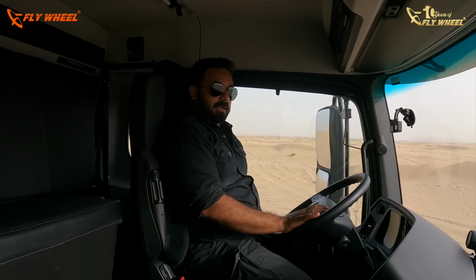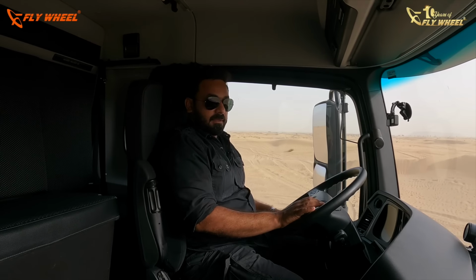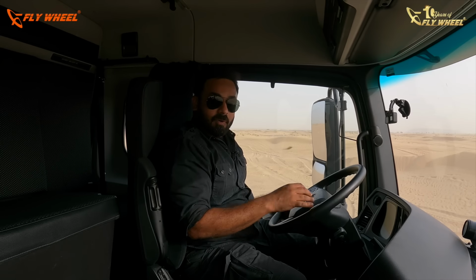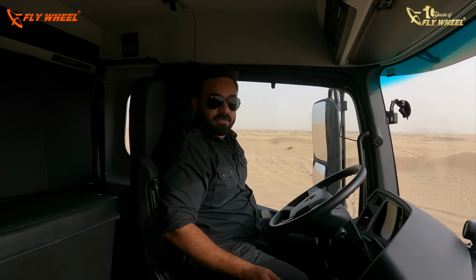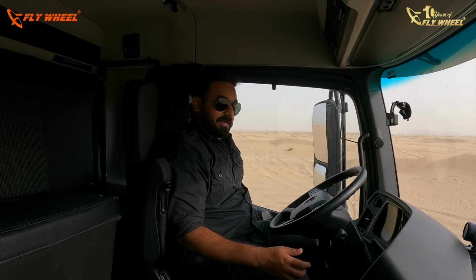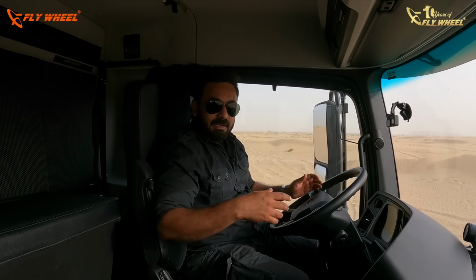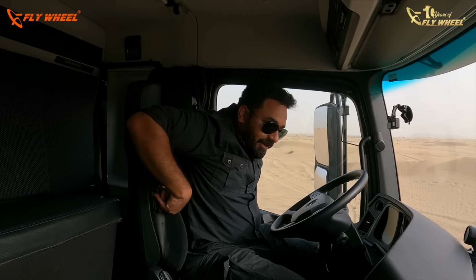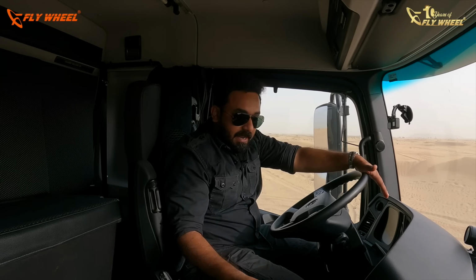The seat also can be adjusted hydraulically. I lifted it, adjusted according to my weight, and if you want to adjust more, you can do it manually. See, you can adjust it, and you can even sleep in this cabin very comfortably. You can adjust in any way. There is an armrest on both sides, so if you're on a highway, you can drive it like this. It's all very comfortable. Everything is within hand reach.